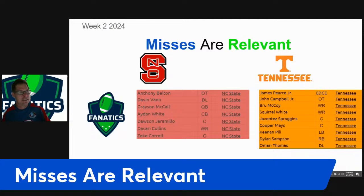Now, obviously, Tennessee has some flexibility. They can move Pearce to the other side of the line, things of that nature. So just because Pearce has a good game doesn't mean Belton had a bad game. But on the reps where Pearce is matched up against Belton, that's something we need to pay attention to from a draft standpoint for Anthony Belton, because that's going to tell us how high Belton should go.